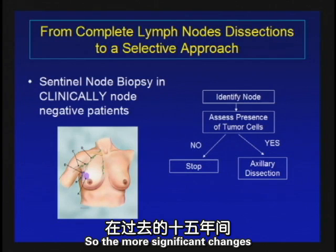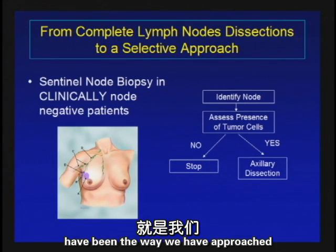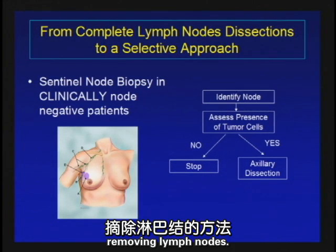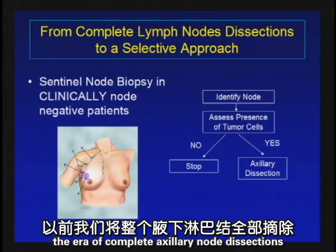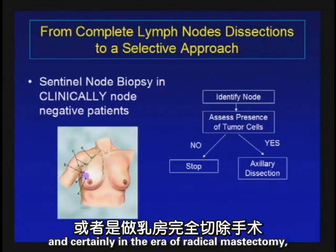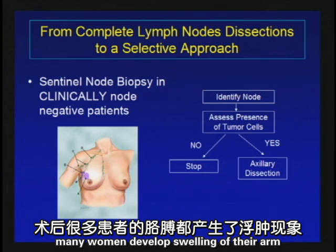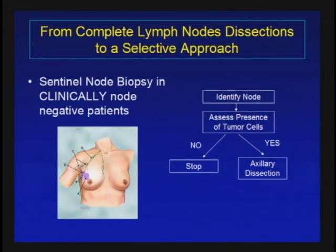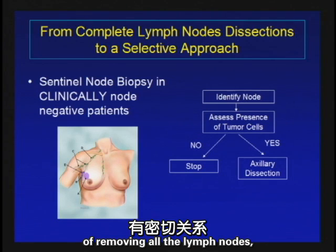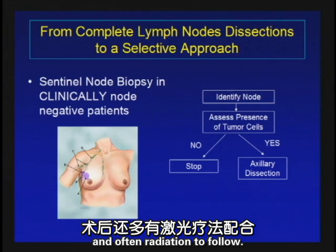The more significant changes that have occurred in the last 15 years have been in the way we've approached removing lymph nodes. Those of us that are older remember the era of complete axillary node dissections, and certainly the era of radical mastectomy, when many women developed swelling of their arm, what we call lymphedema. It was related to the extent of surgery, removing all the lymph nodes, being rather aggressive in the surgical approach, and often radiation to follow.